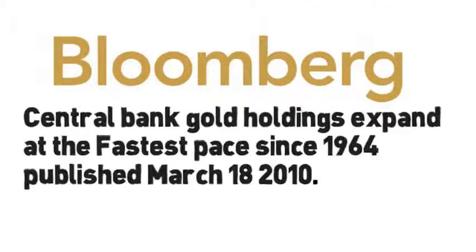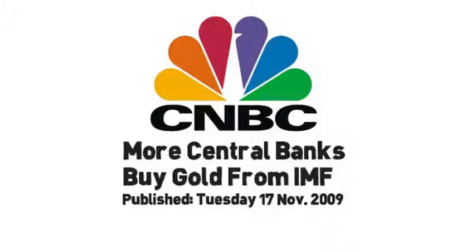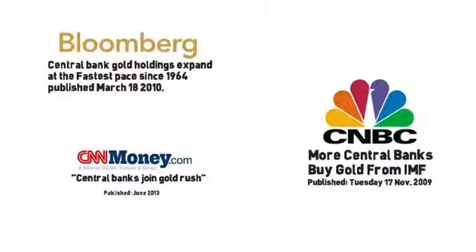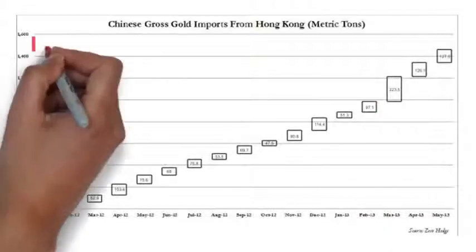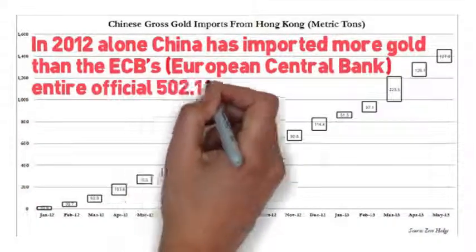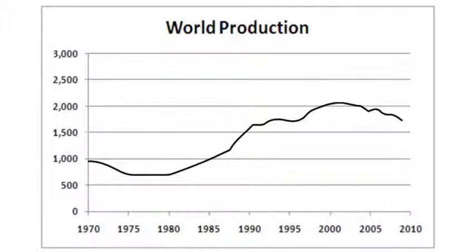In an effort to retain the value of their worth, central banks today are buying gold for the first time in years. Bloomberg reported that central bank gold holdings expanded at the fastest pace since 1964, and that was published on March 18, 2010. Many analysts believe that China will increase its official gold reserves to equal those of the US by more than 700%, from 1,054 tonnes to 8,133 tonnes. We can already see this happening. What do you think the Chinese government might know? At the same time, many legendary investors are also buying gold.